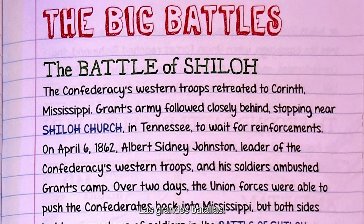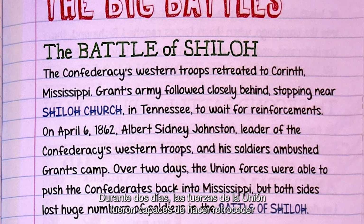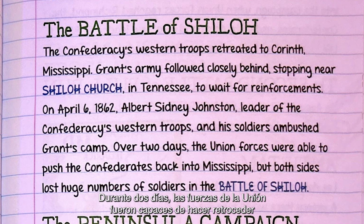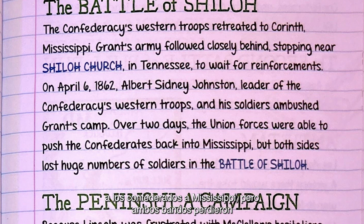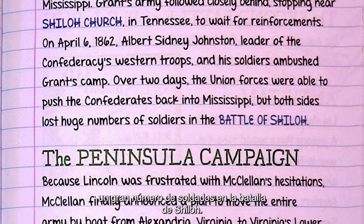The big battles. The Battle of Shiloh. The Confederacy's western troops retreated to Corinth, Mississippi. Grant's army followed closely behind, stopping near Shiloh Church in Tennessee to wait for reinforcements. On April 6, 1862, Albert Sidney Johnston, leader of the Confederacy's western troops, and his soldiers ambushed Grant's camp. Over 2 days, the Union forces were able to push the Confederates back into Mississippi, but both sides lost huge numbers of soldiers in the Battle of Shiloh.